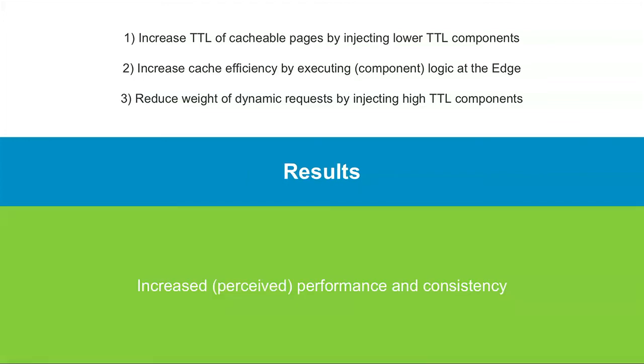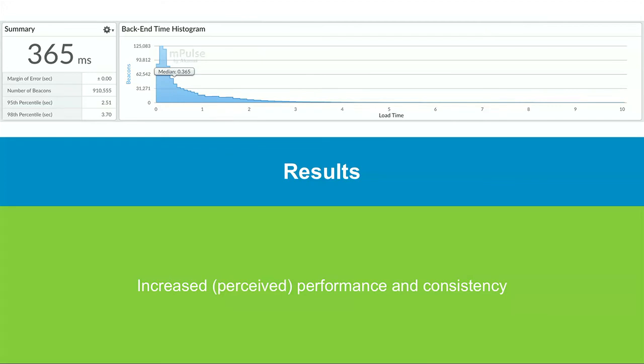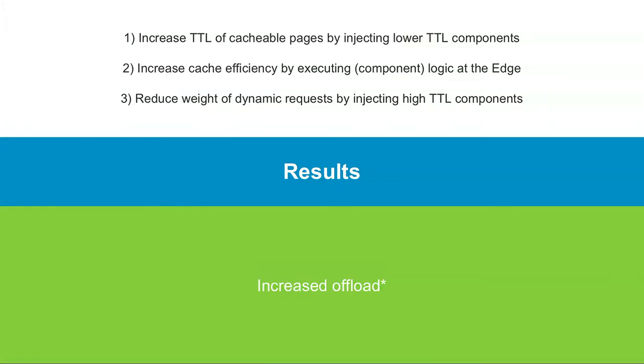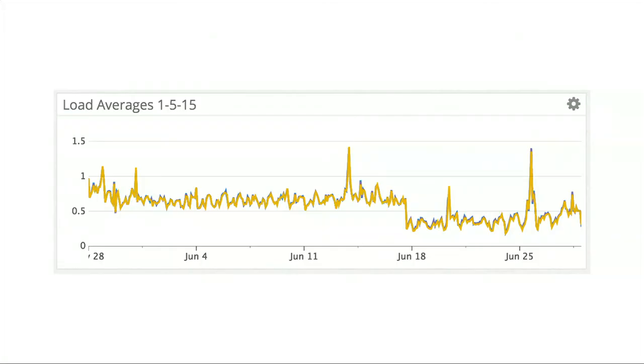So some of the results: increased performance and consistency. So when I click, everything stays stable, and the performance is fast. This is before, basically, and after. So that's one thing. And then the increased offload.